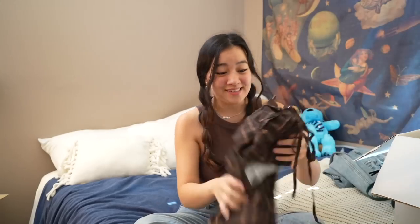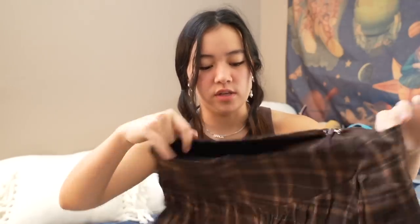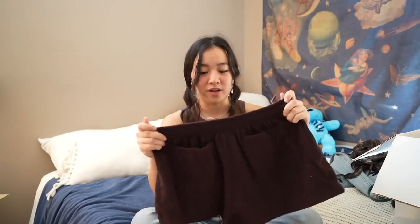Then I've got a two-piece set. We've got a brown plaid top and skirt. This is kind of reminding me of Olivia Rodrigo, so of course I had to get it because I love her outfits. Speaking of brown, I've got some shorts over here. Along with being a tank top gal, I am a stretchy waistband shorts gal, especially being in California for school. My classic outfit is tank top and shorts, so I needed another pair because I go through my shorts so quickly. These ones are brown corduroy.